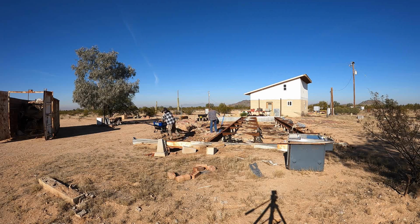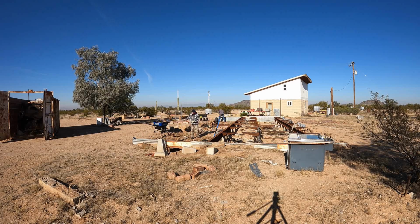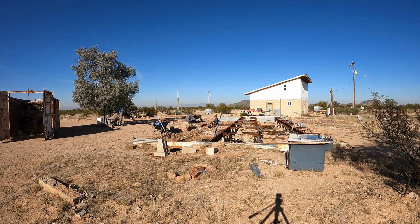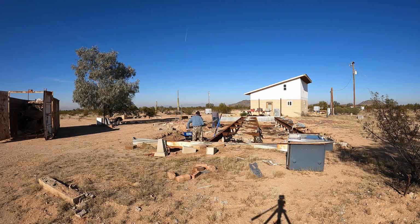So, as we get on to what they're doing today, I'm kind of dubbing this the never ending cleanup of the manufactured home. It's kind of like that gift that keeps on giving. I mean, you think it's just about done, and there's still more. So, they are working on getting the debris out of that pit there.